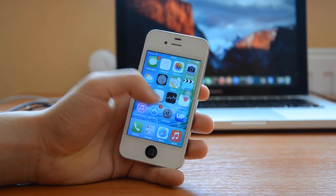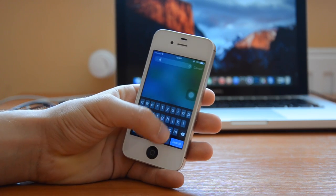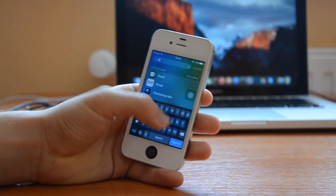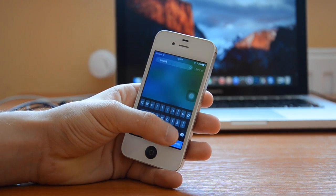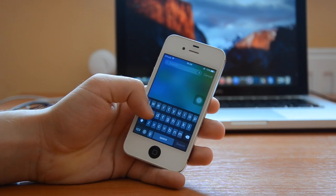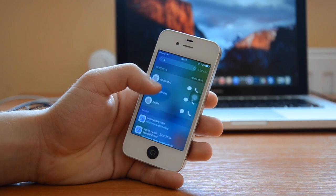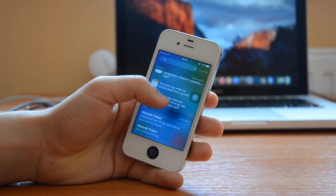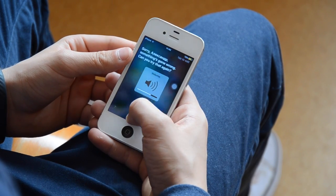Spotlight search has been enhanced with Siri suggestions. It now includes the list of people you speak with often, apps you might want to use depending on the time of the day, nearby venues like restaurants and gas stations, and relevant news. Over time, iOS 9 learns more about your usage habits and will create an experience that is tailored towards your needs.